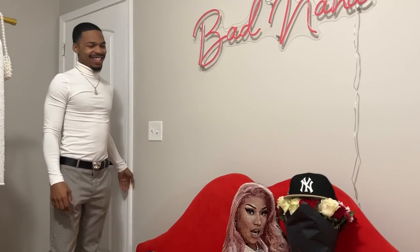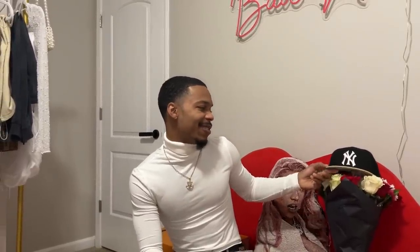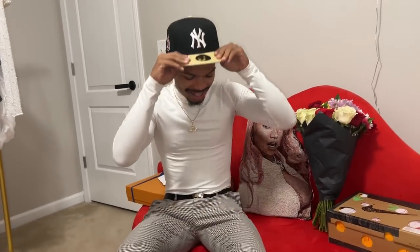You got me roses? Yeah, because they say men don't get their first flowers until their funeral. So I want to give you your flowers while you're still here. Nah, that's crazy. I never got roses in my life. So this is your first time? Yeah. You know, I had to add a little touch of you with the hat. That's cute, with the black and nude-ish. This is your first time ever getting some? I don't even know how to feel.